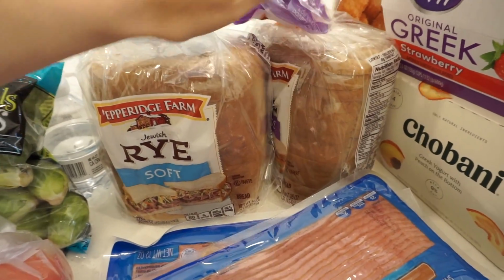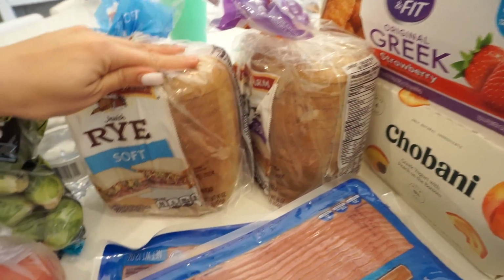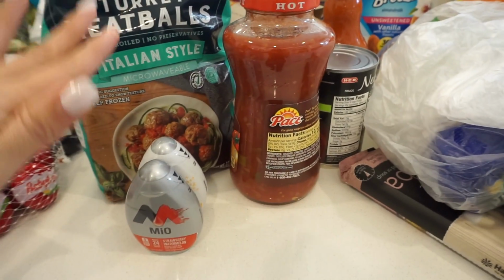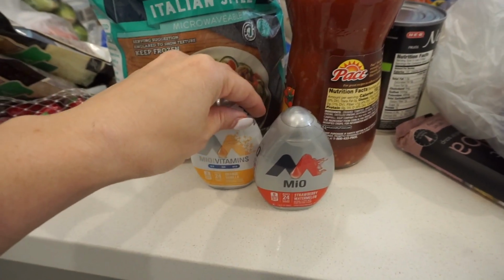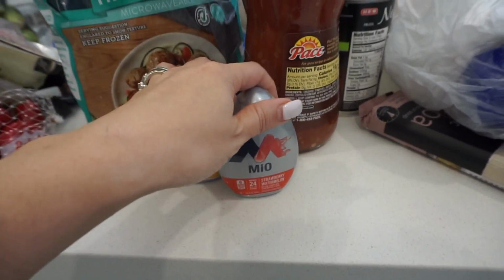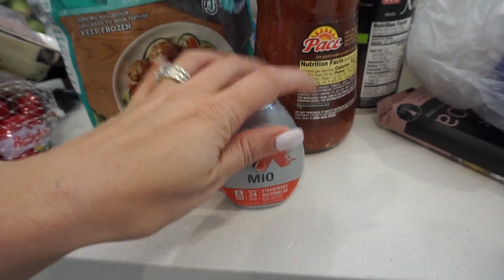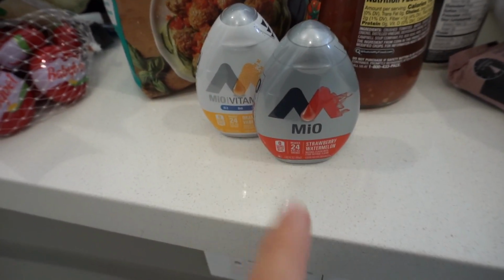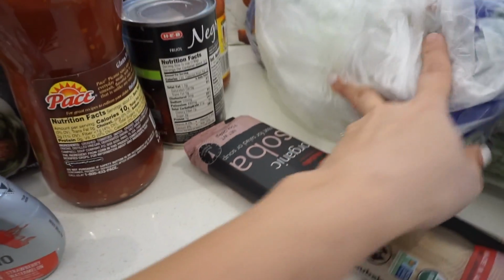So I did get some dark rye and then some Jewish rye, some turkey bacon. We have the turkey meatballs. If you have a problem with getting your water intake in, I definitely recommend the Mios. I will try to get the ones with the vitamins. When I was in competition prep, this is what literally helped me get a gallon of water in a day. So I use this so that I can keep up with my water intake.